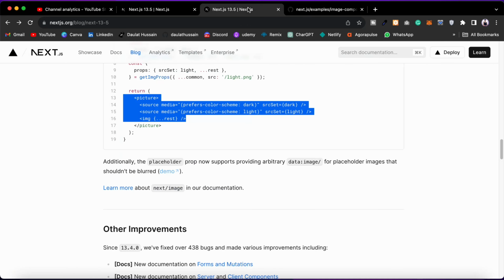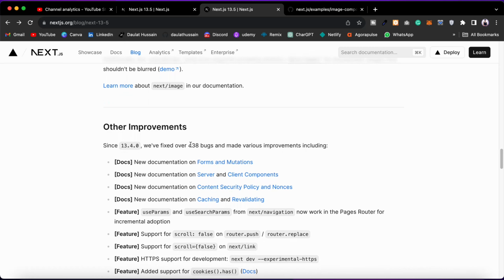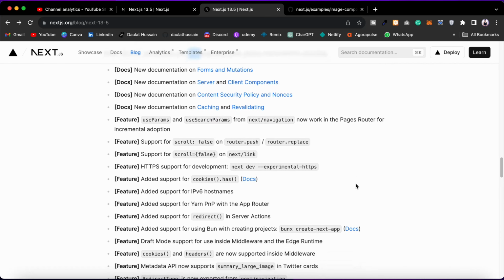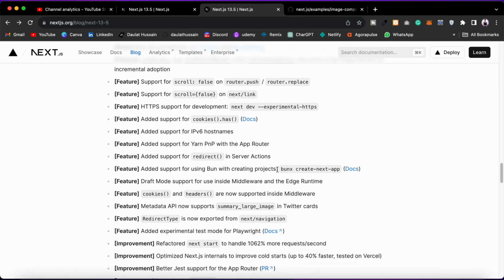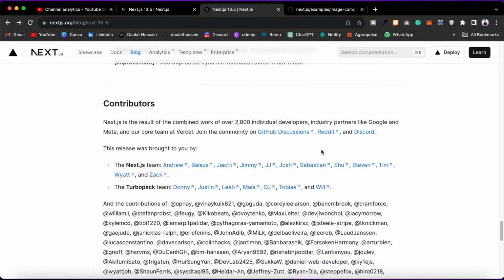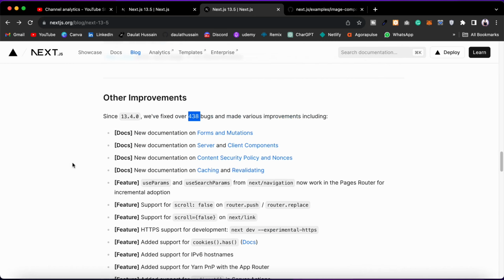That's incredible. So coming back here, they have done the improvement in all, like 438 bugs they have fixed in this particular version, and these are the bugs we had in the old version of 13.4, so you can come and have a look. They have given all the information about it, that we had the issue in the forms, then the server content security policy, then we have the problem in the caching. A lot of things they have mentioned. So the list is quite huge, like 438 bugs they have fixed, and here are all the contributors who have worked on this particular one, 13.5.